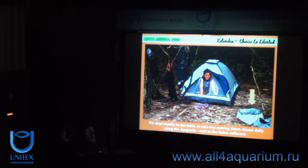We always sleep in tents. Also here on the upper porous, I always have my fish next to it.